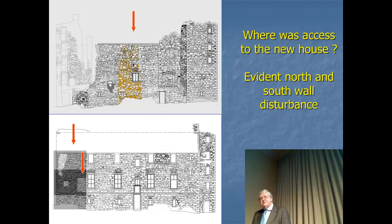So the next two drawings is, how did you get into this house? Where is the entrance? Where is the main access? Etc. And on the north front, there's the chimney stack, the added chimney stack here. All of that masonry really seriously disturbed all the way up. That's the north front. And the south front, there is the door I keep on referring to. There is the extended wall.